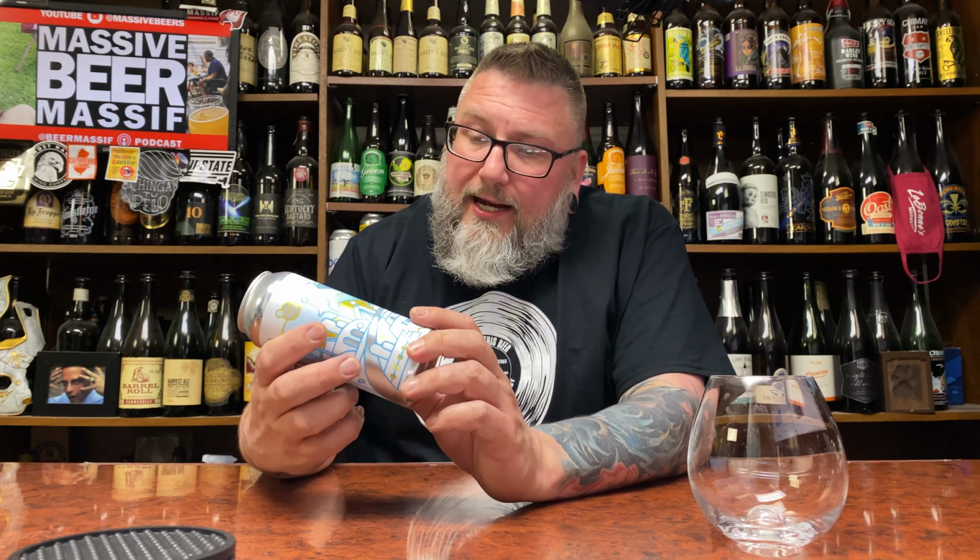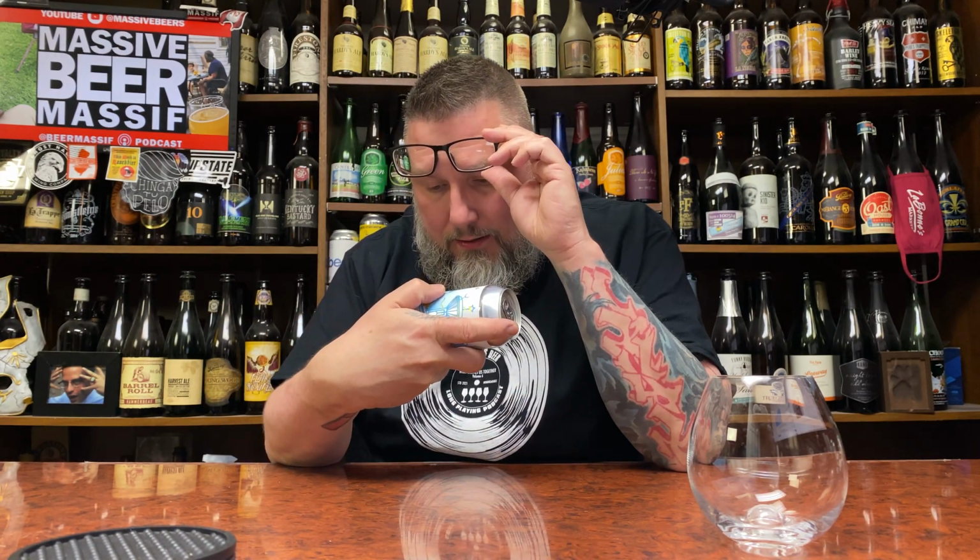Burlington up in this piece in the form of their Future Glow. This is a Session India Pale Ale, coming in at 4.5%, and this particular can was canned on what looks to be the 18th of March. This is April, same year.